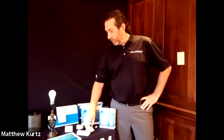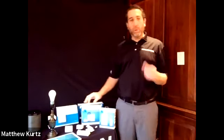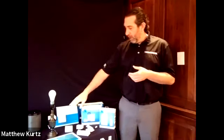Yeah, we've had a couple questions come in. The first one would be, will this control a ceiling fan? Great question. Absolutely. So I don't have that device here, but we do make a ceiling fan control. That's a great point. So it looks similar to a dimmer, but it's a ceiling fan control.